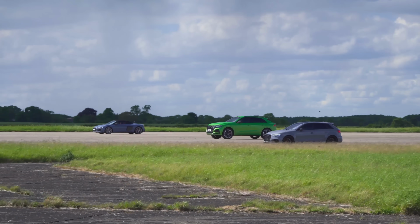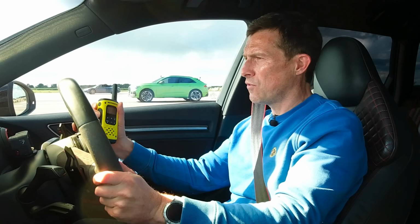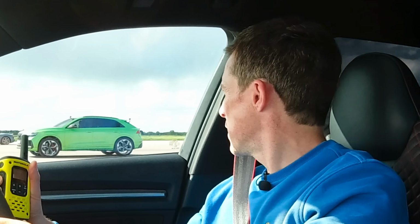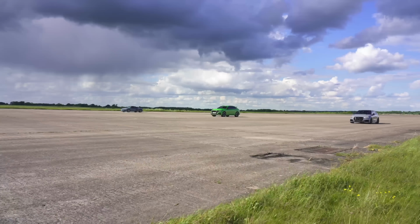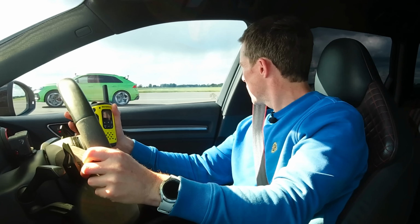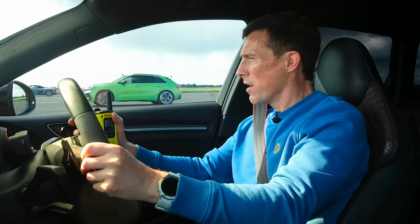Okay, now we're having a rolling race from 50 miles an hour with the cars in comfort mode and in automatic mode for the gearbox. I am going to call this in. Come on then, get level guys, get level. 3, 2, 1, go. Kick down. Oh, yes.